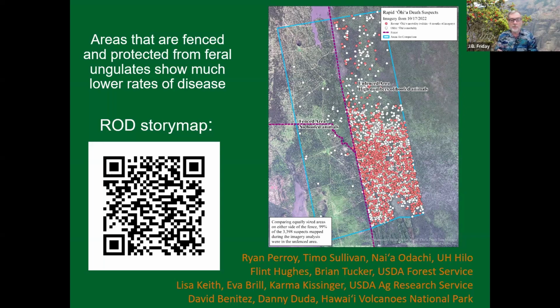Now, this map here, the blue rectangle is the area of the helicopter flight. So this was a helicopter flight. And the red dotted line down the middle is a fence. And on the right side of the fence is state forest, and they have a high population of pigs in the state forest there. On the left side, it's the national park. This is down in Kahuku, in Kau on Hawaii Island. And the national park has a policy of not having any pigs. The state forest is open for hunting, and so there are a lot of pigs in there.